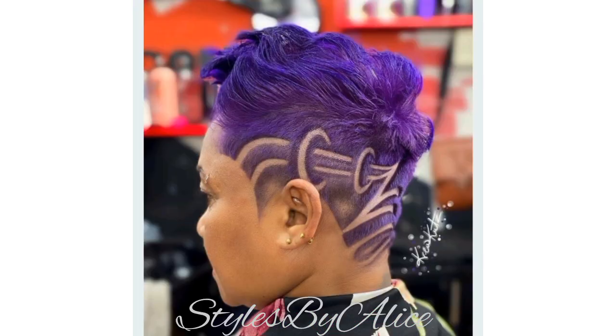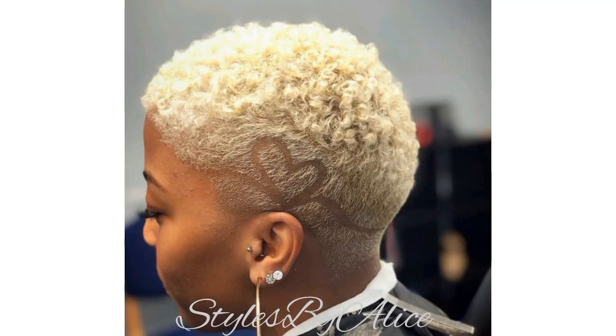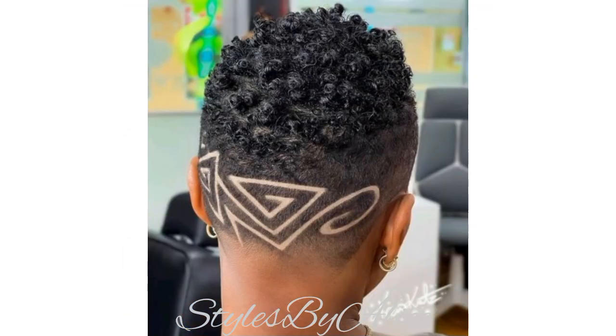Look at how this purple color is. The design, everything is so beautiful, and this one too is so simple for black women. Look at how gorgeous this one is too. They are all beautiful short fitted hairstyles ideas to try out.